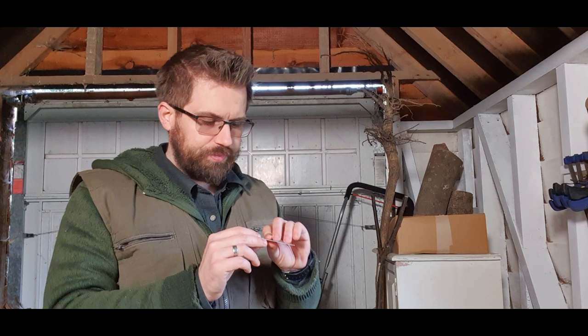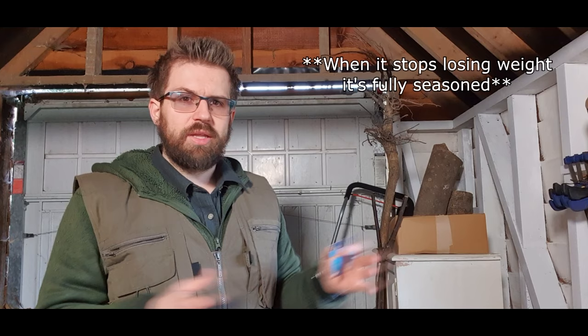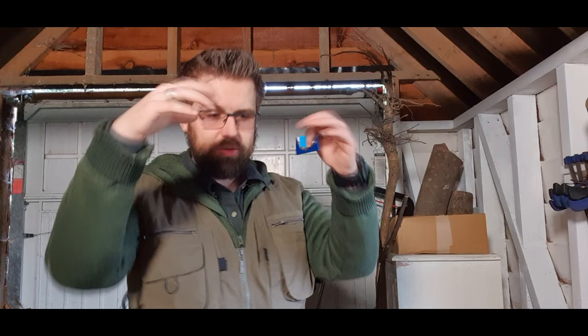So the weight thing is, you can, for example, weigh the stick when you cut it, and then weigh it in, say, 3 months' time, and most of its weight will have gone by then. I should point out, you only cut sticks in the winter, because that's when the sap hasn't risen in the plant yet. It's got its least amount of moisture in the wood. Most of the moisture is down in the roots.